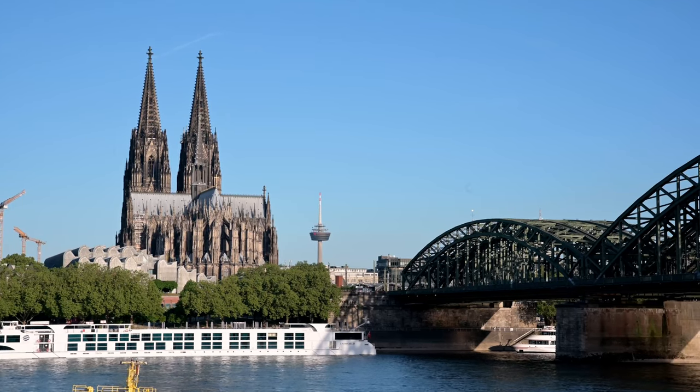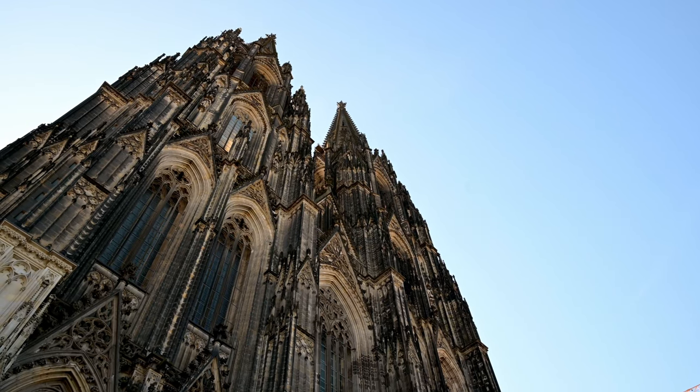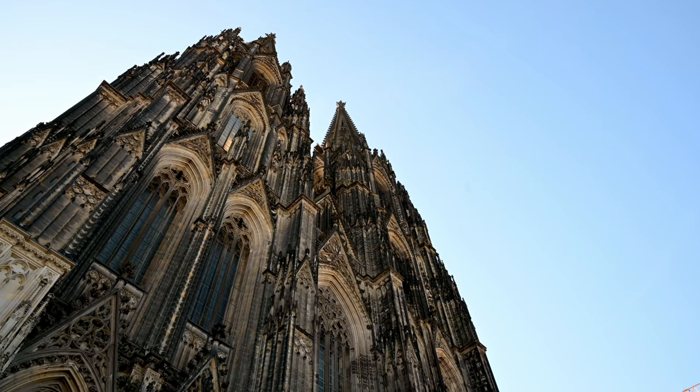One of the first things I would look for here, with a little bit of research, is just the size of it. I mean, it's huge, it's absolutely huge. It's one of the tallest church buildings in the world, if not the tallest. It's like 157 meters tall, and it pretty much stands out everywhere in the city. It's also been a UNESCO World Heritage Site since 1996, and its size and scale is part of the reason for that. It's really, really impressive.